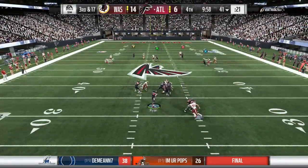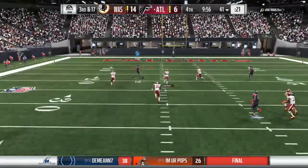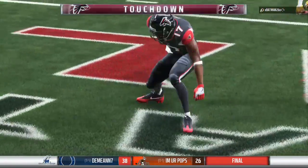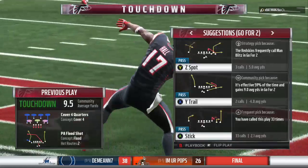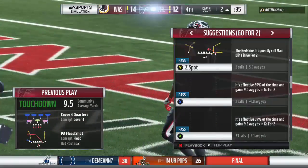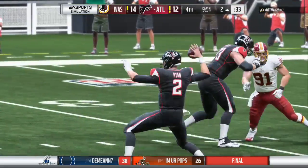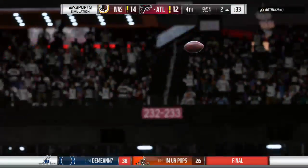Ryan. He sets to fire deep. Oh, man, it's caught at the 6-yard line. Touchdown, Falcons. In for the score. And now the Falcons are within a 2-point conversion of tying up the game.